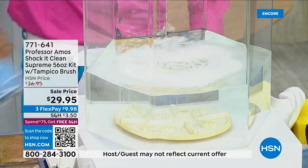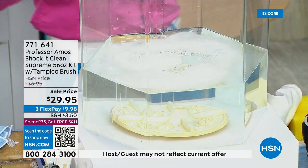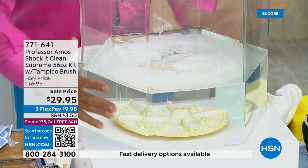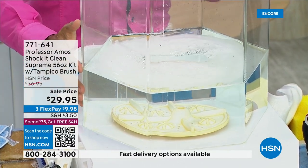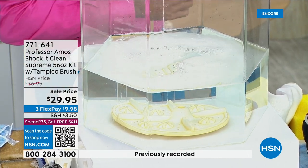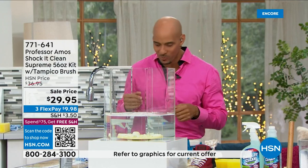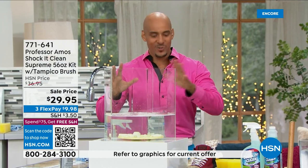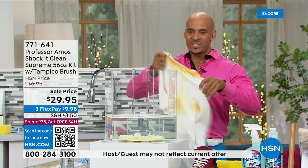You can even do your laundry with Shock It Clean. Did you see what I did? Oh my goodness. All right, I'll tell you what I did. There was hard water in here. We talked about it with the toilet cleaners. At home, maybe you live in a rural area, maybe you live in an urban area, but you have hard water. Hard water can be compromising your detergents. It will actually block your laundry detergent from working. So if you treat the water for your laundry at home with Shock It Clean, you'll be glad you did. It breaks down the water and it brings it back to point zero.